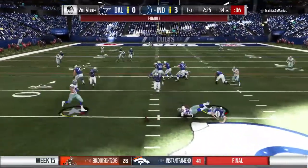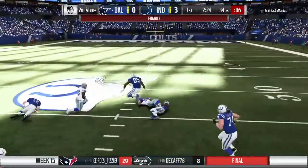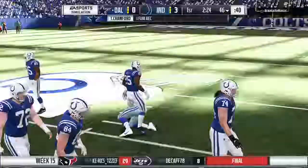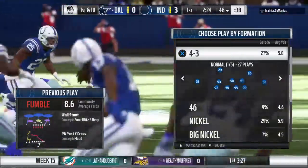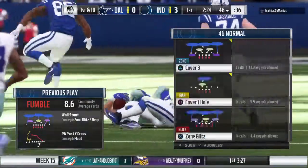Back to throw. Love. Now a hit. It's out. Recovered. Holding on to the football, a little bit of an issue. Sack. He had 2 fumbles last week. It's got to be what it is.